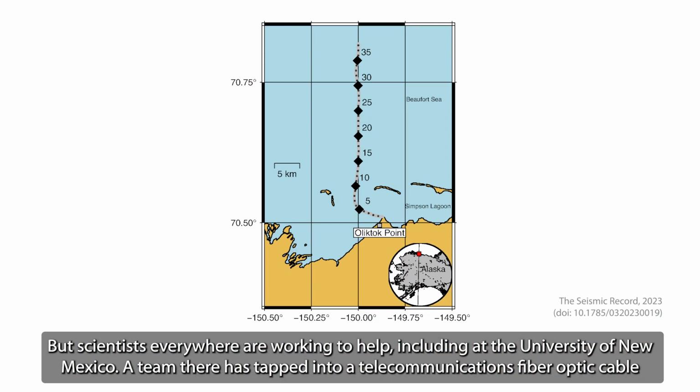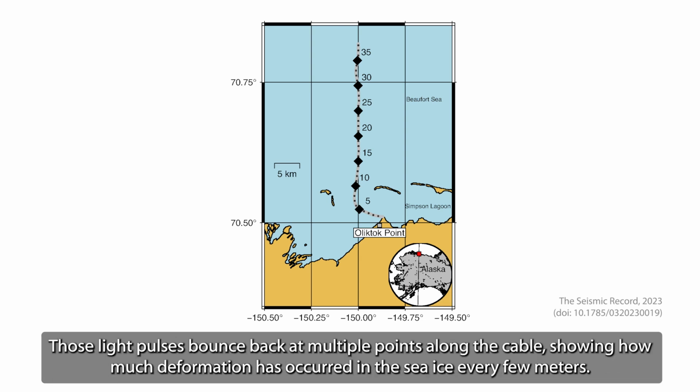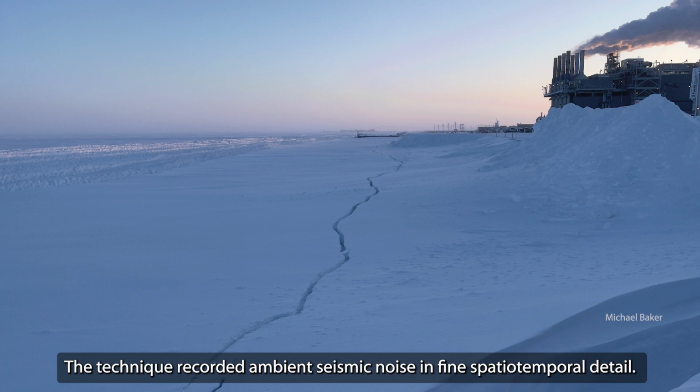A team there has tapped into a telecommunications fiber optic cable off the shore of Aloktok Point in northern Alaska. At one end, they connected a distributed acoustic sensing interrogator, which sends light pulses throughout. Those light pulses bounce back at multiple points along the cable, showing how much deformation has occurred in the sea ice every few meters. The technique recorded ambient seismic noise in fine spatiotemporal detail.